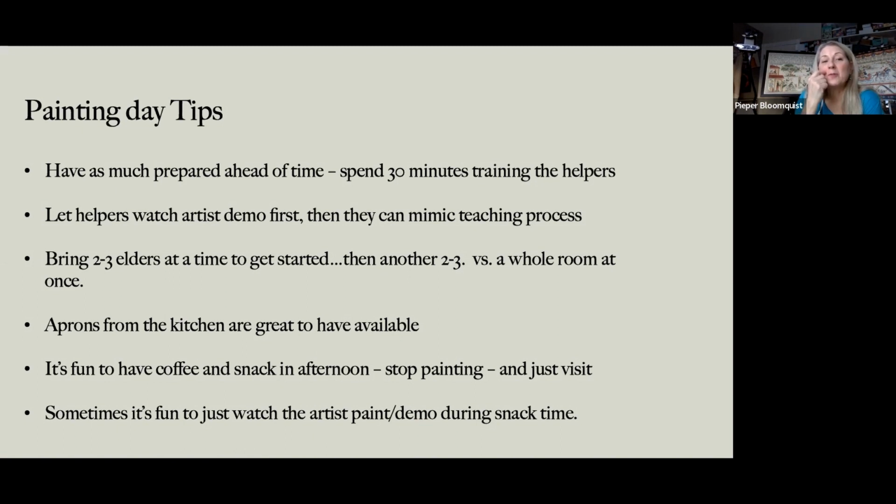Bring in 2 or 3 elders at a time and get them started, and then bring in another 2 or 3, rather than walking into a whole room full of people, because everyone's going to be really impatient and want to get going.